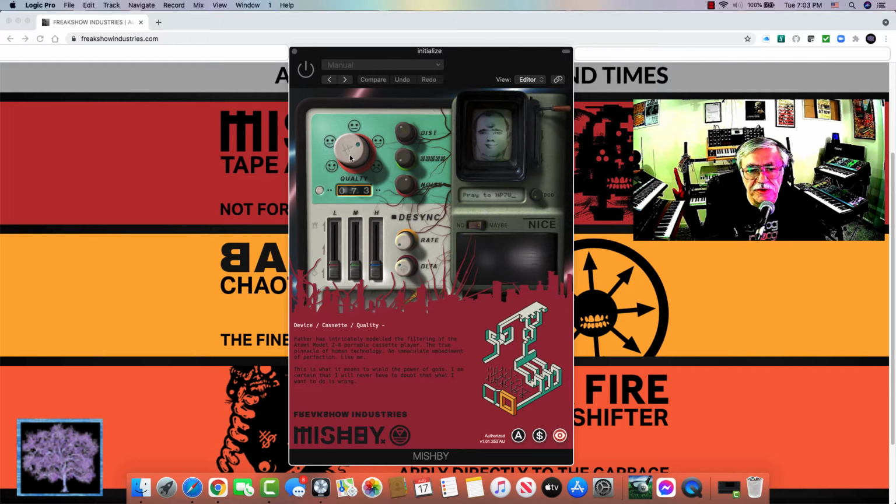Okay, so now if you go over each knob, it will tell you what they do. Okay, so this quality knob, it now says, Father has intricately modeled the filtering of the Atami Model Z8 portable cassette player, the true pinnacle of human technology, an immaculate embodiment of perfection, like me. This is what it means to wield the power of gods. I am certain that I will never have to doubt that what I want is to do wrong. And basically every one of these buttons is going to have some crazy description like that, but it will tell you basically what it does.